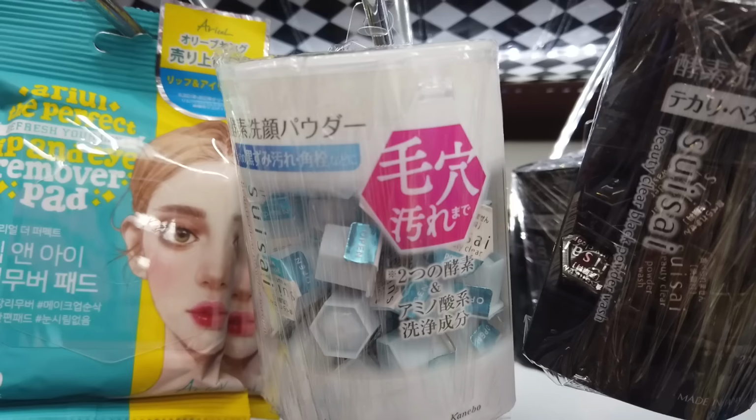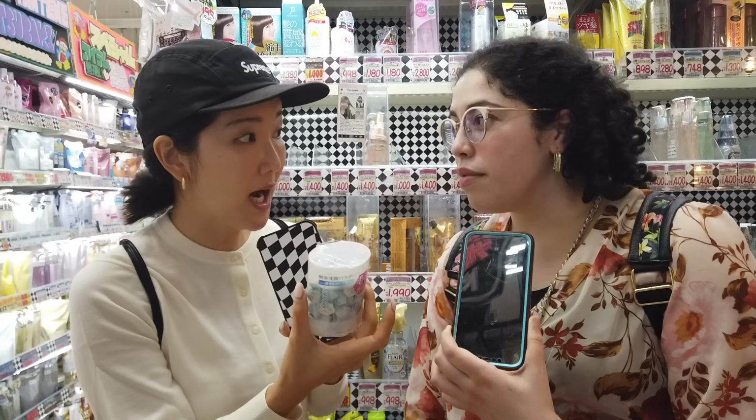So this is the original. I think this is the OG. What's the name of this? Suisai. Yes. Oh, actually in Korea too, this is really popular. They sell it at Olive Young. Oh, really? So this is one of the most popular powder washes too. Mm-hmm. They have it here.